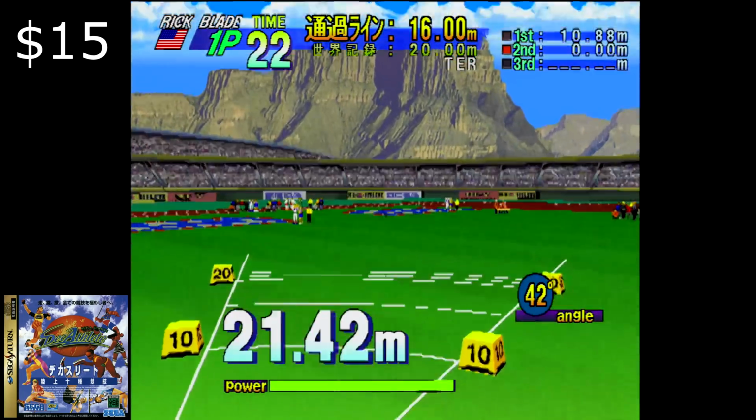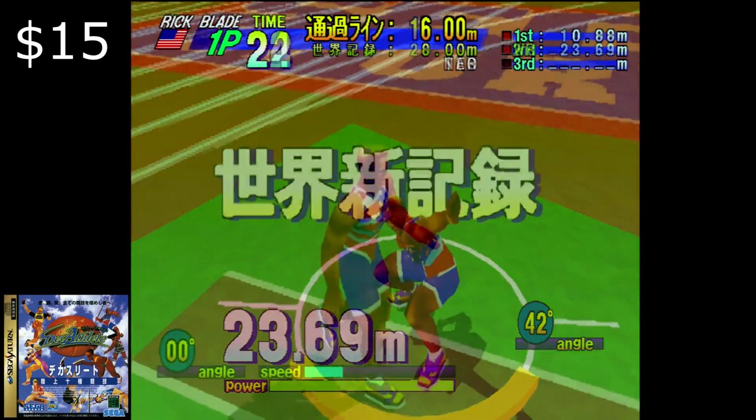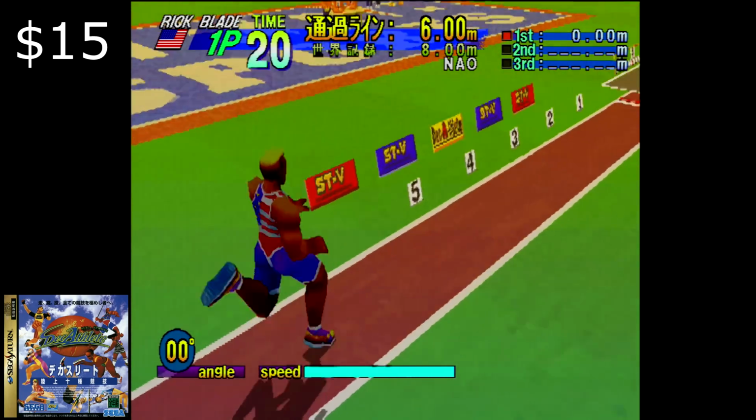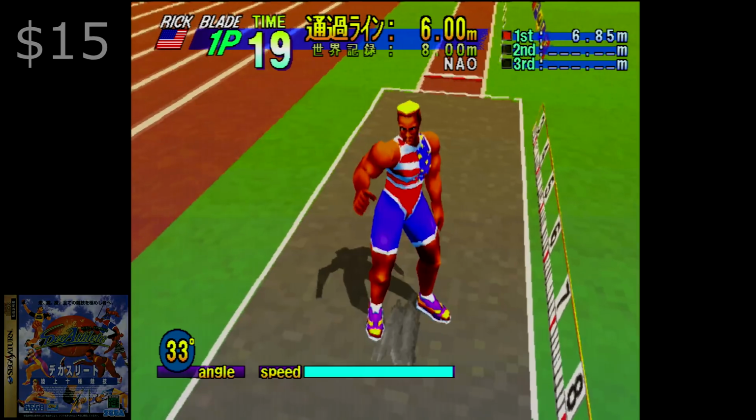It's one of the better looking games on the Saturn, running in the system's high resolution mode with some razor sharp textures and polygons and 60 frames per second. Easy to pick up and hard to put down. It's one of the Saturn's cheapest and best experiences.